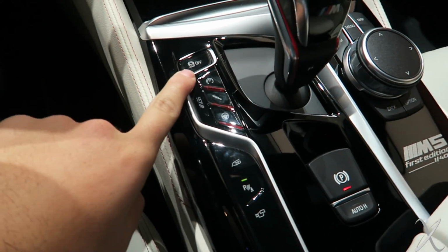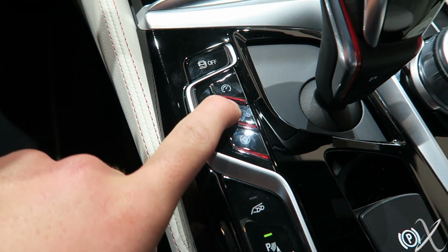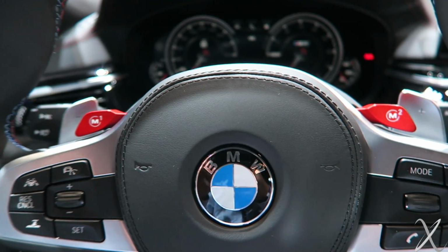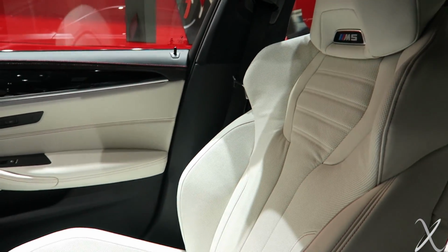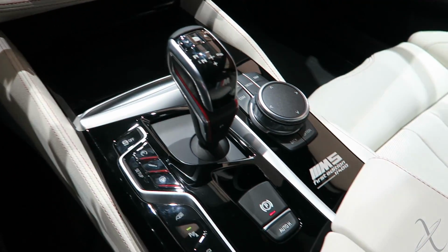See here, you've got throttle response, engine responsiveness, suspension, steering, transmission. All of those can be stored in M1, M2 modes. The seats are pretty comfortable. I, again, as usual, wouldn't want to spec a white interior because keeping this clean would probably be a nightmare.